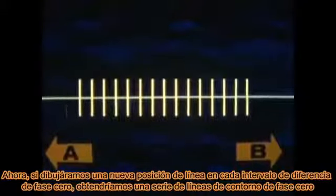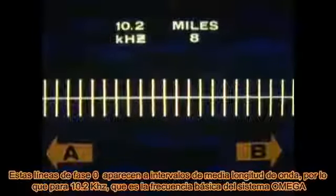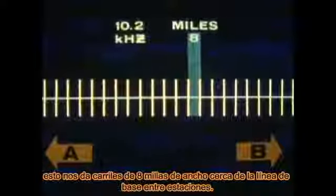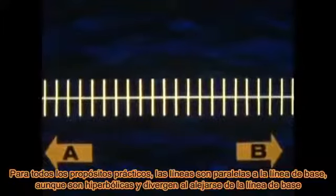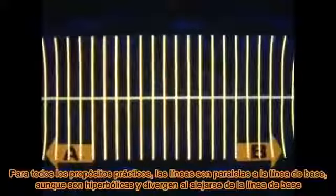Now, if we were to draw a new line of position at each 0 phase difference interval, we would get a series of 0 phase contour lines dividing the area between the 2 stations into lanes. These 0 phase lines appear at half wavelength intervals. And so, for 10.2 kilohertz, which is the basic frequency of the Omega system, this gives us lanes that are 8 miles wide near the baseline between stations. For all practical purposes, the lines are parallel near the baseline, even though they are hyperbolic and actually diverge as they move away from the baseline.